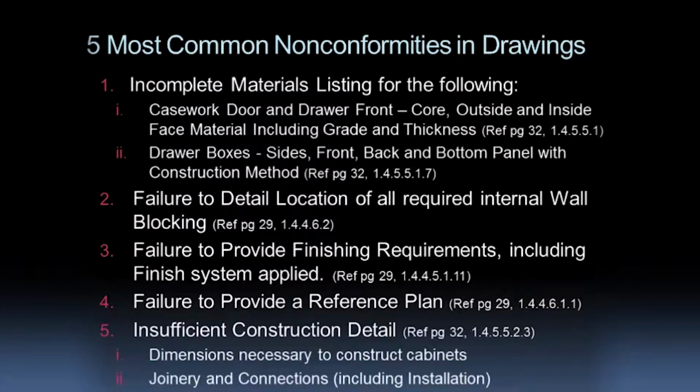We do get a lot of questions in regards to what was required in terms of the dimensions. The way I explain it to most woodworkers is that if I cannot take a woodworker, a person with a good general knowledge of woodworking, and take your drawings and give them to them, and they be able to build the cabinet to their proper sizes, then you don't have enough dimensions in there necessary to construct the cabinets.